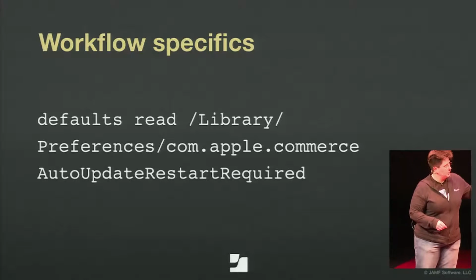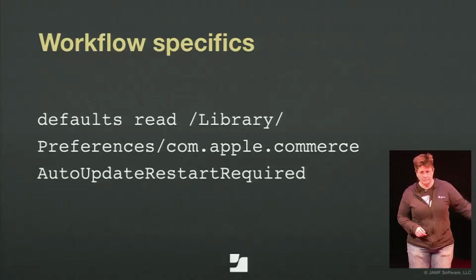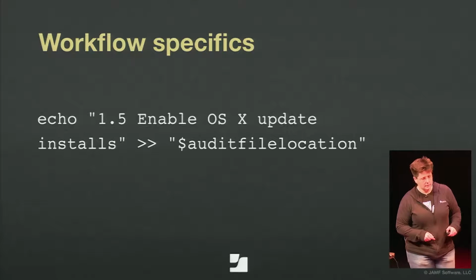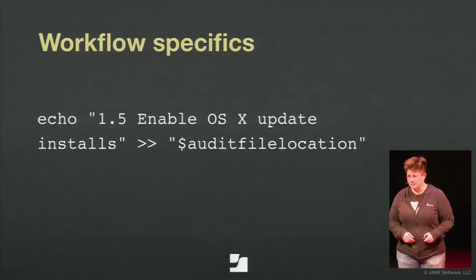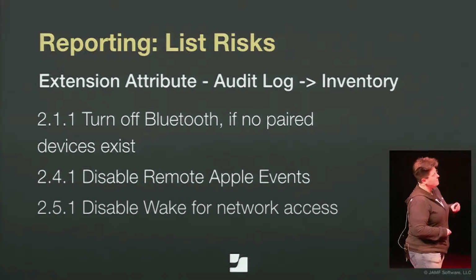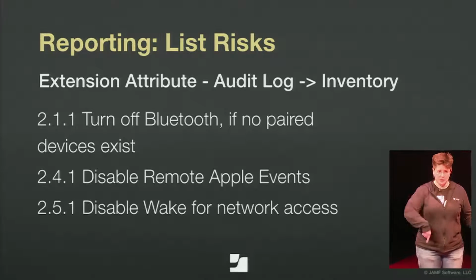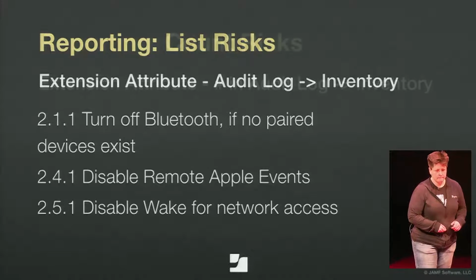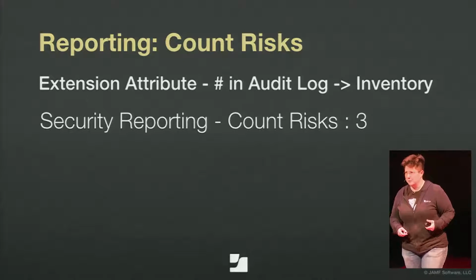So as the example here, it looks in a particular property list, looks at a particular key, and it comes back to say basically 1 or 0. In this case, it's a binary action. It's either enabled or it's not. And it ends up logging failed items to that audit log, which again is in a standard location that we can read by extension attribute in our inventory record. And then it'll also count the items very helpfully. We had 3 items.